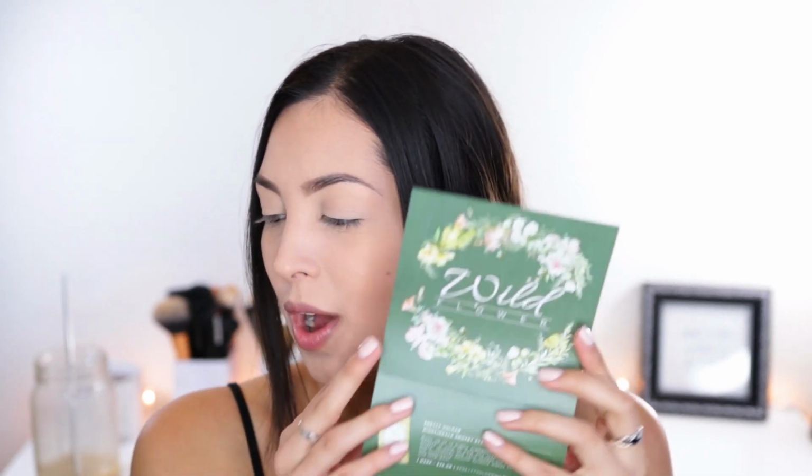Alright guys, so first off, the theme for the box this month is wildflower. So super cute, kind of like flower child-esque, and I really like the items in this box this month. I did already peek. So just to let you guys know, this box this month values for about $119, so pretty much $120.